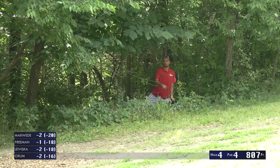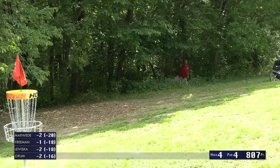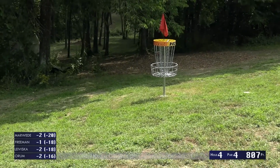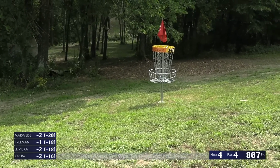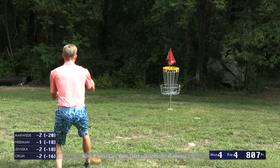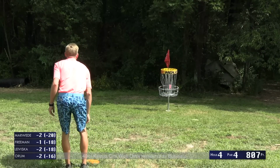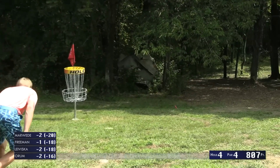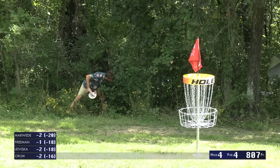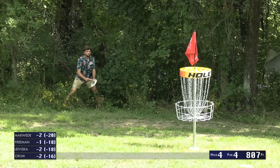Cale will par. Matt, I don't know if... Okay, he is. I was going to say, I don't know if Matt's thinking about running that birdie or just putting it under. Big putt. Oh, no. He was trying to take a little bit off of that, just let gravity work for him, guide the disc into the basket, but maybe just a little too casual with that one.